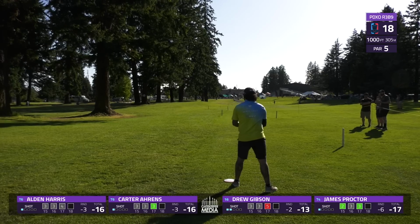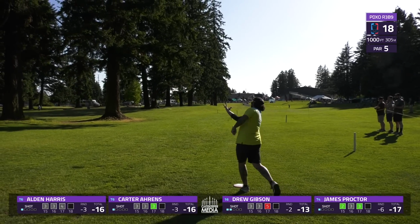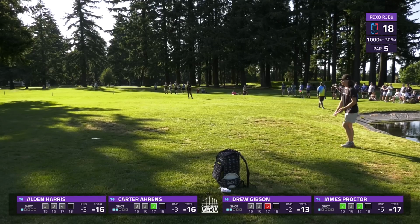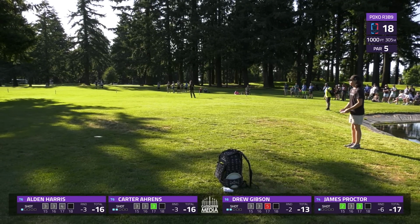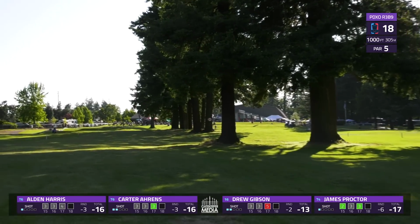And Drew able to clear the pond, find the right side, but this is out of position. Has to go forehand, kind of slinging across the fairway in order to avoid the mandatory and the out of bounds. Yeah, and not getting aggressive there. Very smart from Drew. It's not super skinny, but it is pretty skinny once you get past that Mando as far as how wide the fairway is.